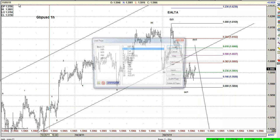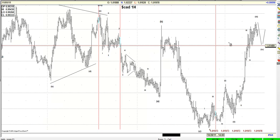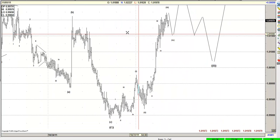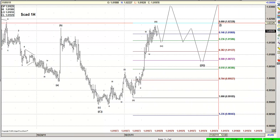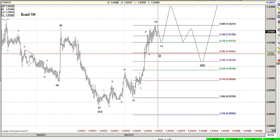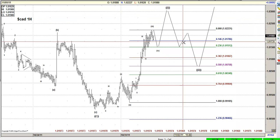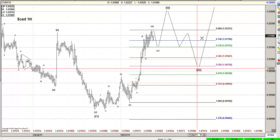Now, the metal pairs, we believe that we have the right count. I believe that the CAD ended wave 3 of 3, ended wave 3 today, I'm sorry, and the CAD is set to trade lower to around the previous 4 area, 101.51, 101.06 in extension before going higher again. And then we are waiting, guys, to go long CAD after wave 5. When we see 3 waves back, we're waiting to go long CAD.